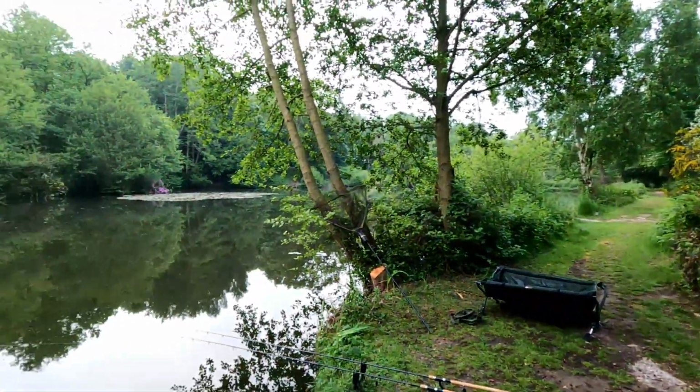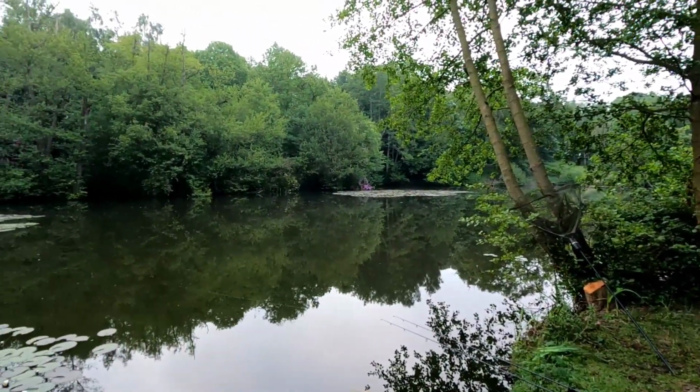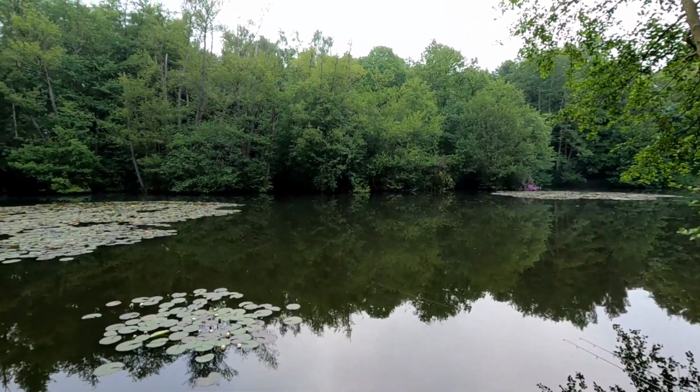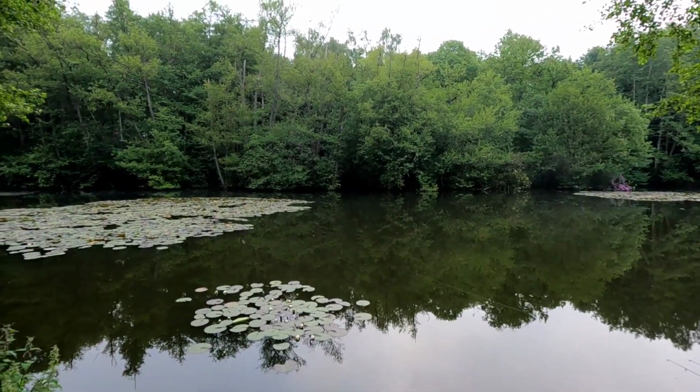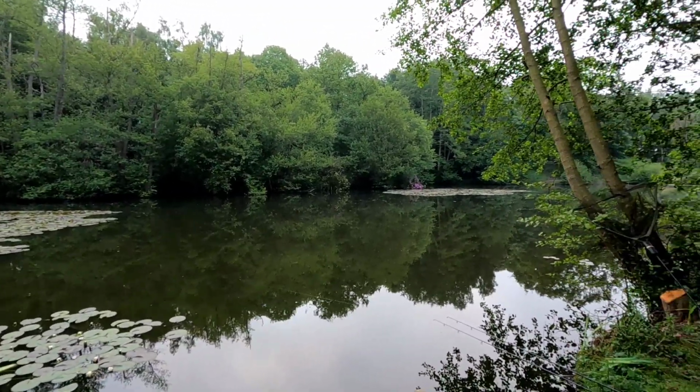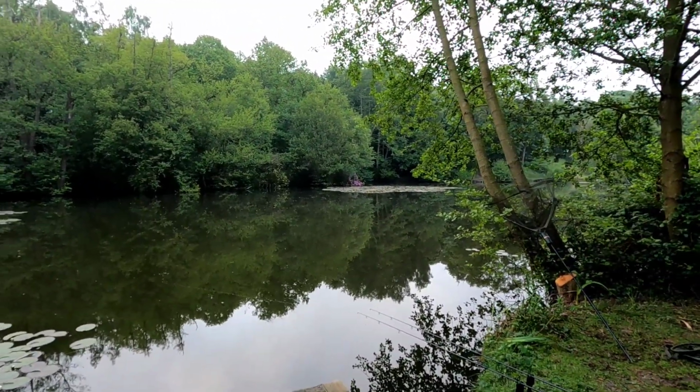Left hand rod I'm just going to leave because I'm confident in the way that's sitting, to be honest with you. That's just going to stay where I cast it, because if there's a fish about, it will find it. But yeah, look at this. Like an absolute mill pond. It is perfect for a bite.